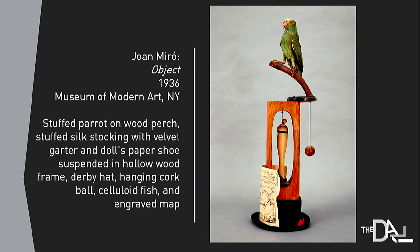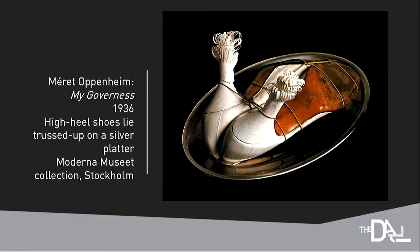If you were to look at this, you would probably think it's a Joseph Cornell creation. It looks like a Joseph Cornell. But it was done in 1936 independently of that. What it all adds up to, I'm not quite sure. But Dalí was not alone in creating these amazing assemblages.